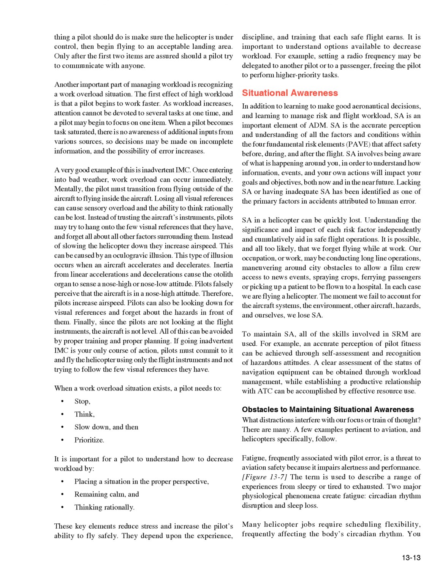To maintain SA, all of the skills involved in SRM are used. For example, an accurate perception of pilot fitness can be achieved through self-assessment and recognition of hazardous attitudes. A clear assessment of the status of navigation equipment can be obtained through workload management, while establishing a productive relationship with ATC can be accomplished by effective resource use. Obstacles to maintaining situational awareness: what distractions interfere with our focus or train of thought? There are many. A few examples pertinent to aviation, and helicopters specifically, follow.